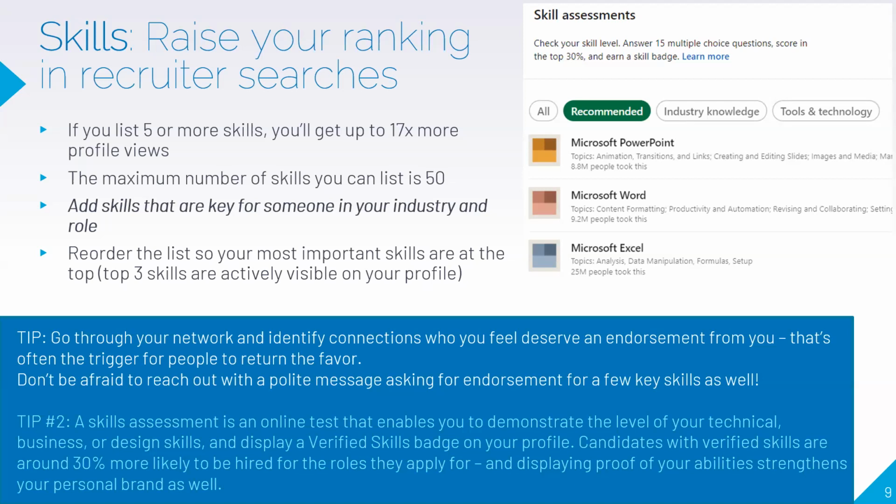One thing that you can do, a tip for having your skills endorsed, you can go to different people who are in your connections or in your industry. And if you feel that you can endorse some of their skills for them, they may return the favor for you, which just shows that they're vouching for you that you have this particular skill. And also there are skill assessments online that you can take.